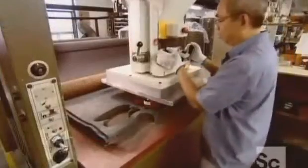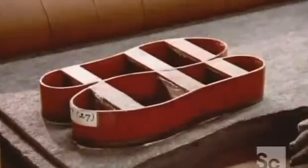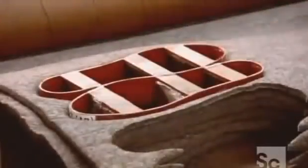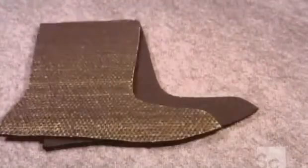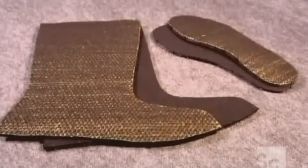Next, a worker uses a 25-ton press to punch boot liner patterns out of the felt. The press bears down on dies that cut out various sized insoles and boot liner side pieces. This felt is now ready to add a little warmth to someone's life. All they have to do is sew the parts together.